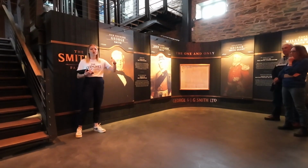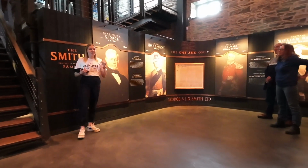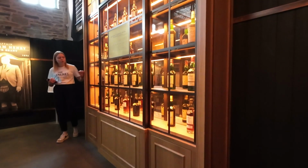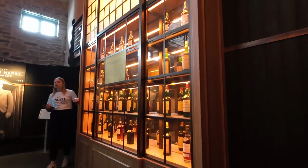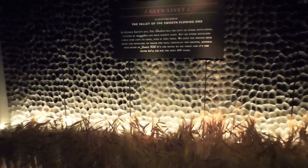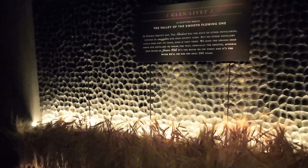There was an extensive tour of the distillery here. In 1824, he set up the Glenlivet. Bottles on the third row down here, these are all bottles of our 12-year-olds. The 12-year-old is the bottle that's popular here. We had very experienced staff and a very slick presentation, which meant that we learned quite a lot from this experience. Beautiful place though.